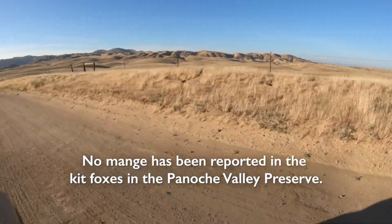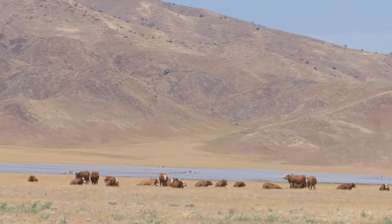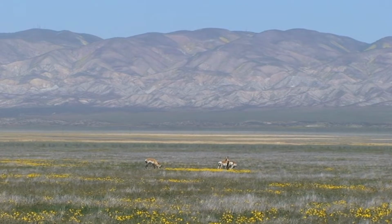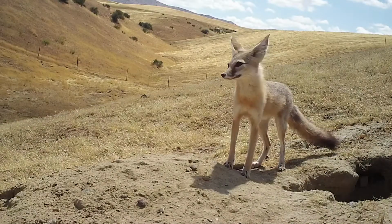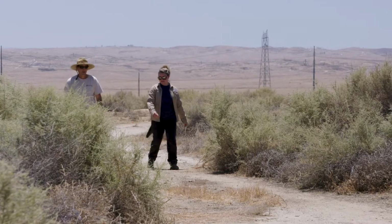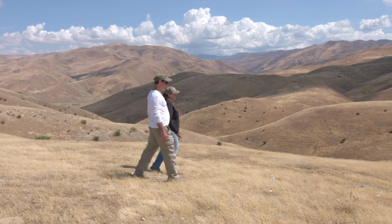This is a real instance where parties can work together to come to very good solutions in a way that benefits the people of California and also preserves areas for species that might be impacted by our activities. Collaboration is key. No person can do this alone. Together, we can work to have a common solution that will benefit everybody.